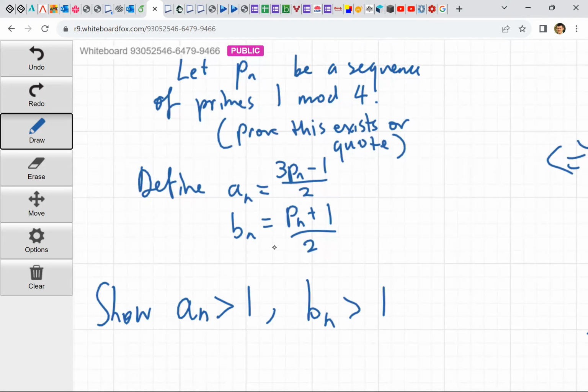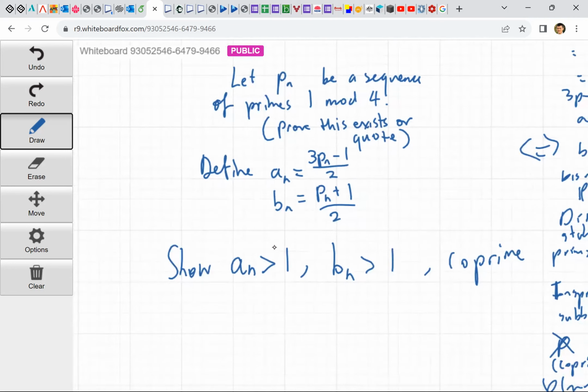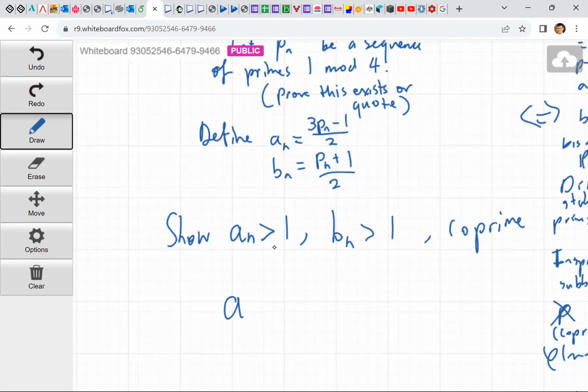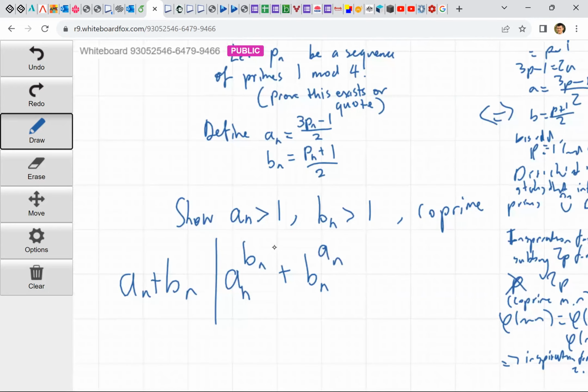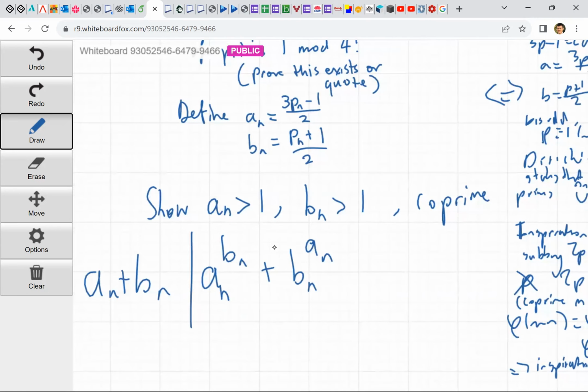Show that a_n is bigger than 1. What was the question even saying? a_n is bigger than 1, b_n is bigger than 1, they're co-prime, and a_n to the b_n plus b_n to the a_n is divisible by a_n plus b_n. Is that all we have to show? Is that the question? Yeah. We're worrying about this stuff because everything has to be right for it to be right logically.